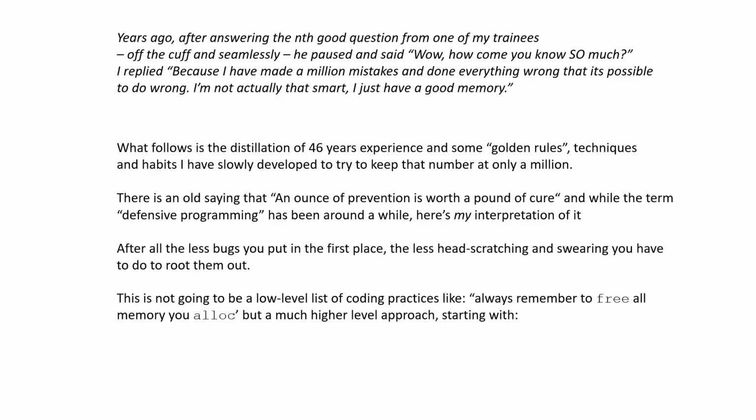As I said, the less bugs you put in the first place, the less head scratching and swearing you have to do to get them out, because bugs don't just get in there, you write them. So this isn't going to be a list of low-level coding practices like, always put a free after an alloc, which is kind of dumb. But a much higher level philosophy, starting with: all code fails, so design for failure.